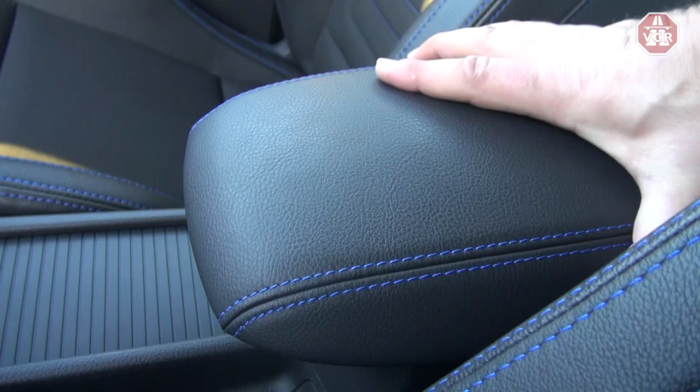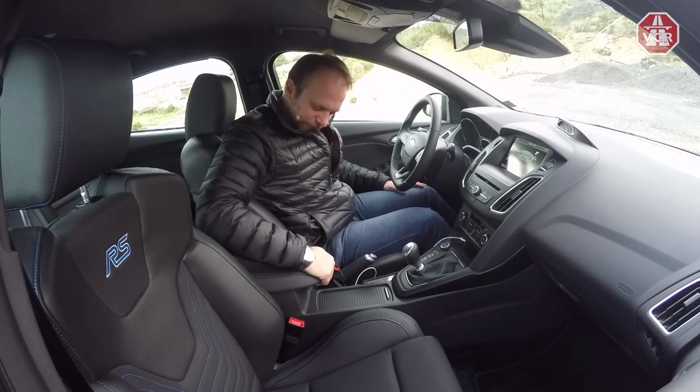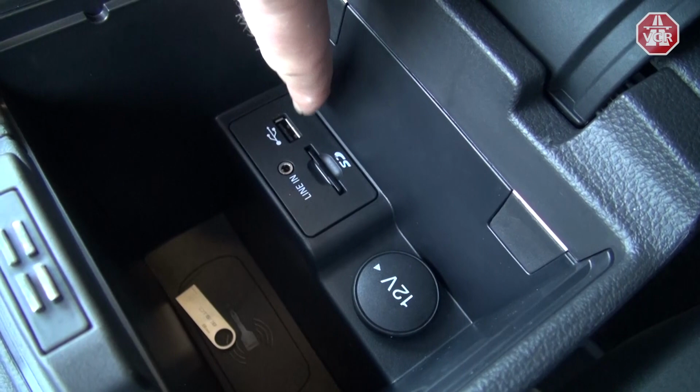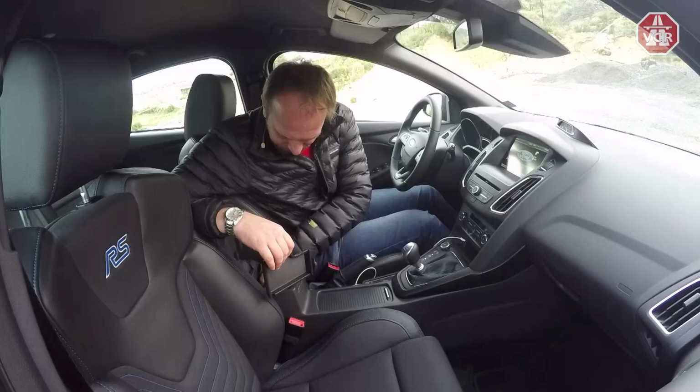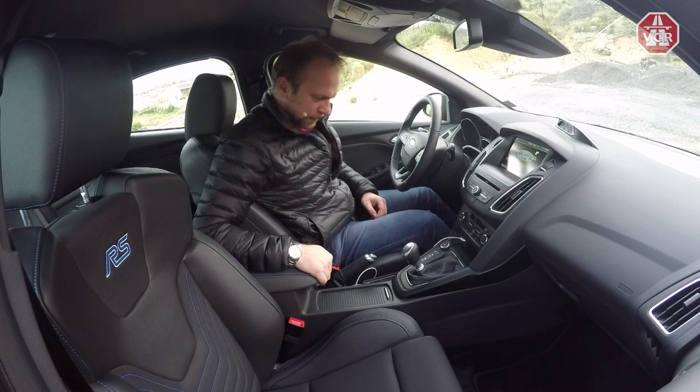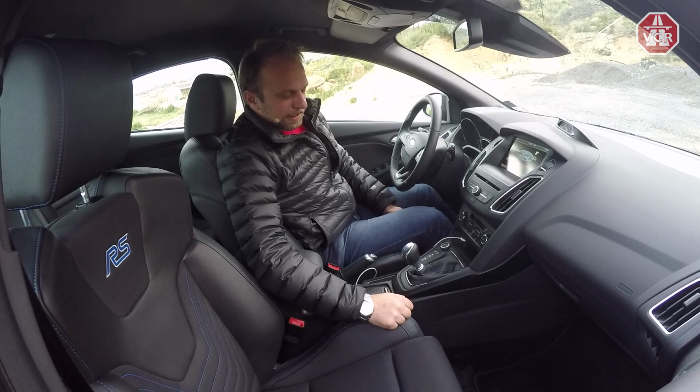This is the armrest. I can adjust it by pushing forward and backward. Or I just open the whole thing somehow. Oh, just open it. So here we got a little drawer in here. Some more space. And here's another 12 volt outlet, another USB port, an SD card reader, and a line in. Everything you need right at your hands. Fine. Okay, what else is there?